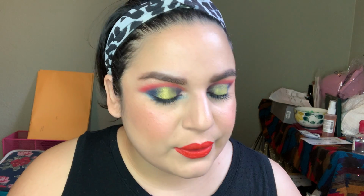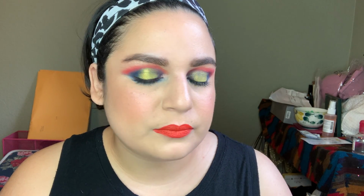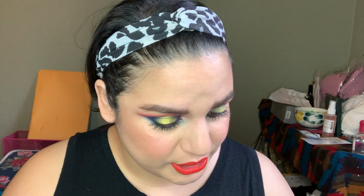For a while, this was my only brow colored product. So that's why I was like, oh, it's fine, I'll just focus on this. I'm gonna keep using it. I want to see how long it takes to finish that up, so that'd be pretty cool.